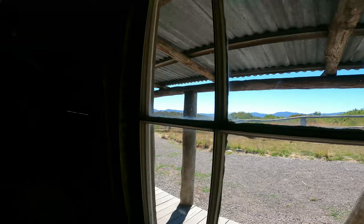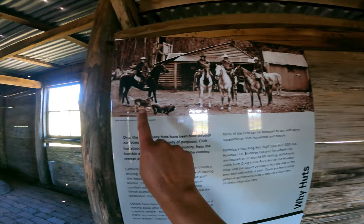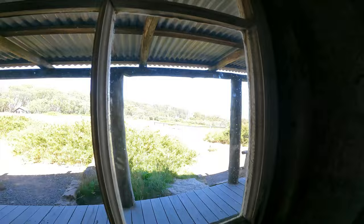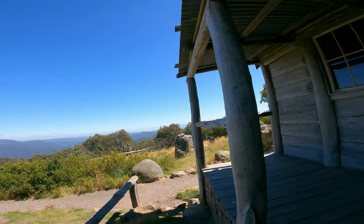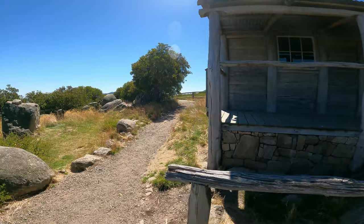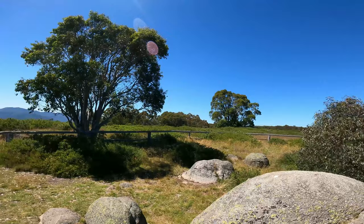Beautiful. We left the stone, built around it. Really awesome. So you can see it from the movie. Look at the views from this hut. Outside, beautiful, except for the flies flying around.